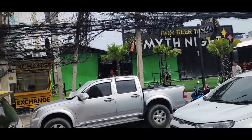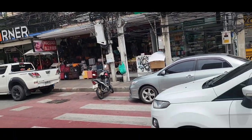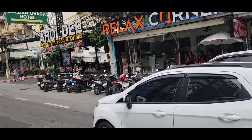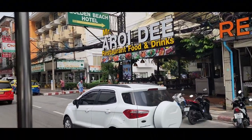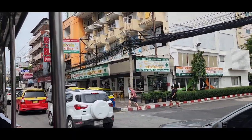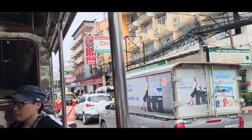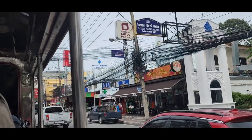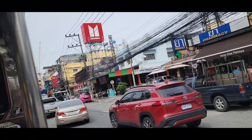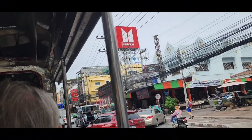So you've got the Myth Night Market over there. There's got a load of small open bars. And we're coming down now, soon, to Soi 7, and then Central Pattaya Road. So you see the blue sign up there, you've got Pattaya Memorial Hospital. And just down the road from here, Manda, we'll get off here.